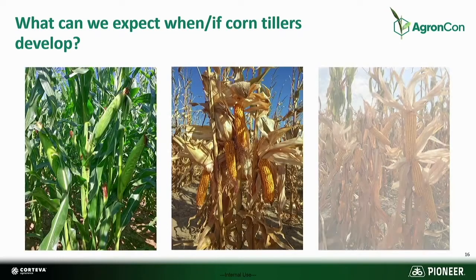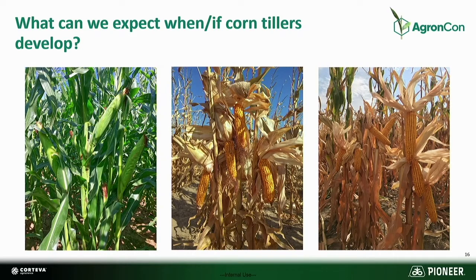These are the fun pictures. So these were all taken in our plots, and these are not on the edges or a random plant that just happened to look really good. These are in the middle of our plots. So we saw a lot of this kind of thing in our lowest densities.